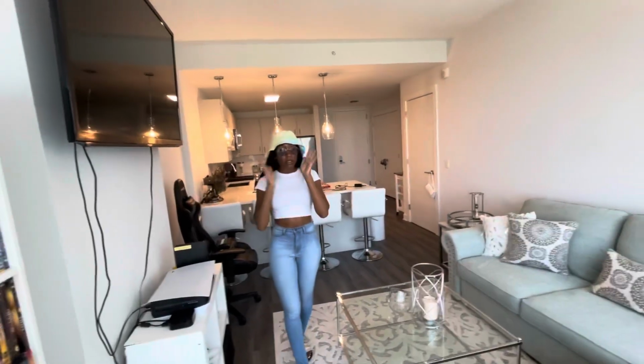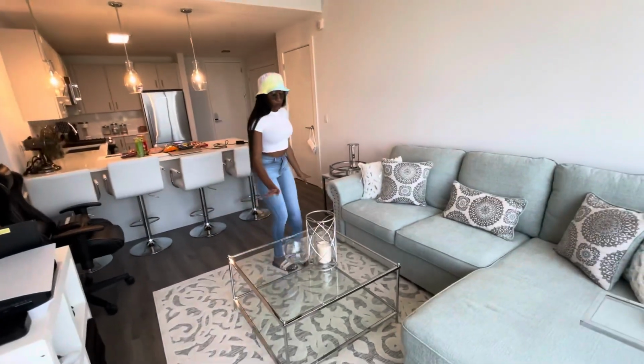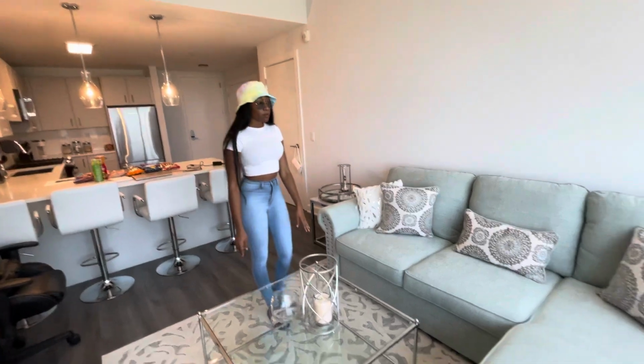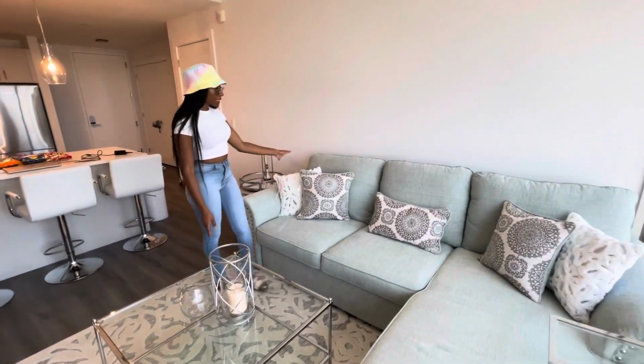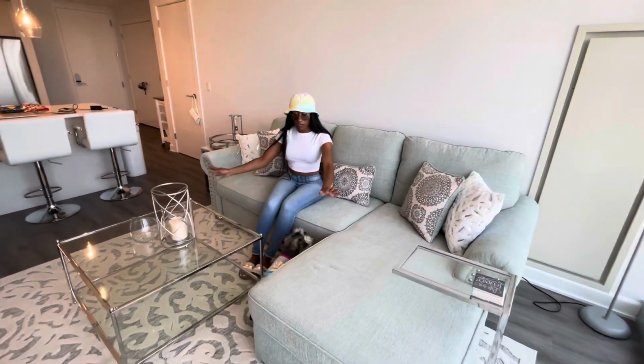All right, y'all, then we have the living room area, okay? Cute little glass table. We gonna get some like marbles and some like decorative flowers to probably put in there. Nice little couch. It pulls out right here to transform into a little sleeper couch.